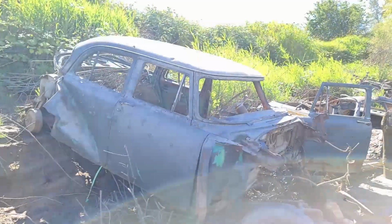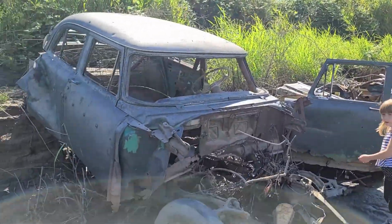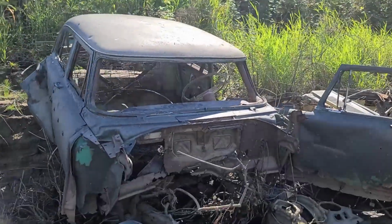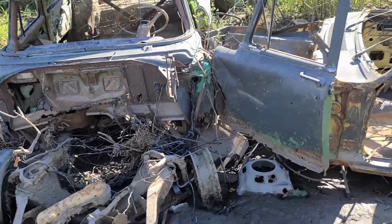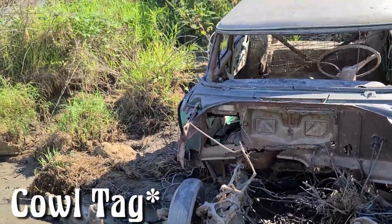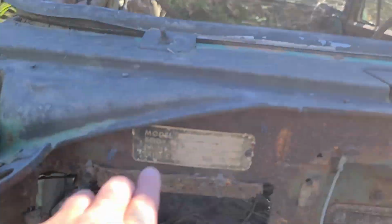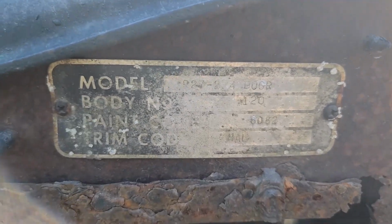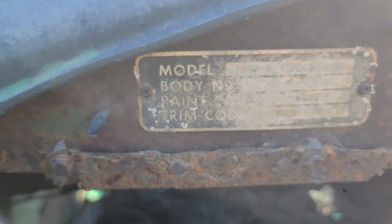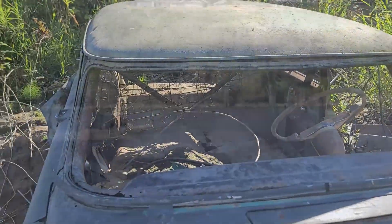This is way cool. It's still got the steering wheel in it. It sure does. The door's even open. Yeah, this is neat. Hey, look. It's still got a VIN plate. I feel like I can just pop inside this one. Let's see. Model T27, four-door, body number 120. Paint code 6082, trim code HAL.